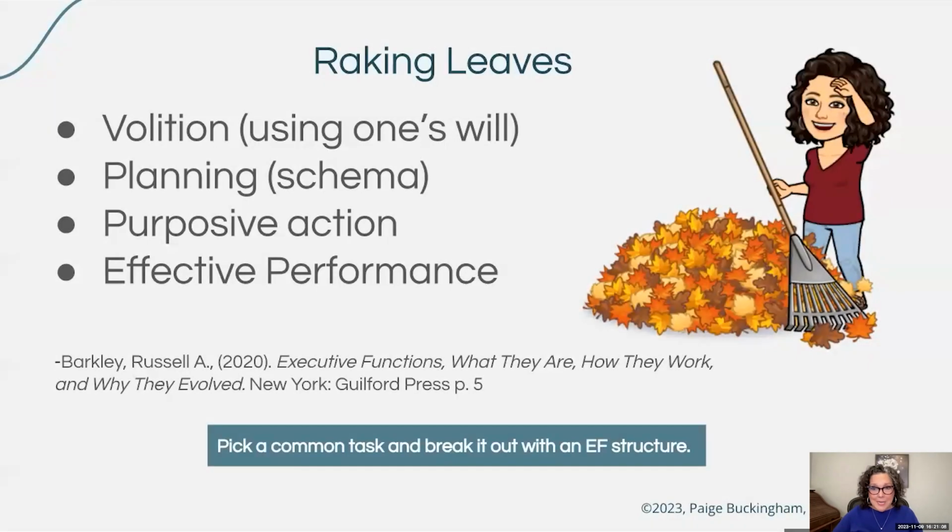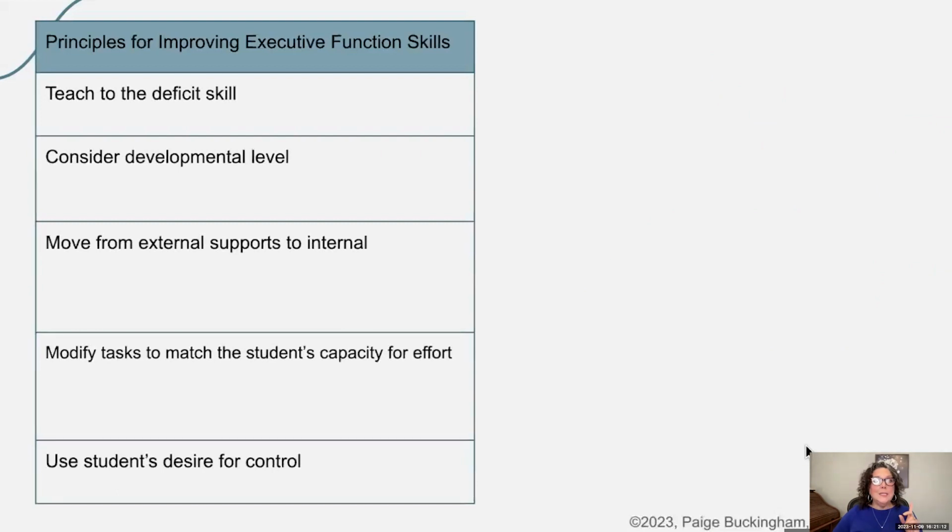So then the next thing that we're going to look at is principles for improving executive function skills. When we're improving executive function skills, there's really 5 different principles. What you want to do is teach the deficit skill. You want to consider the developmental level. You want to move from external supports to internal.